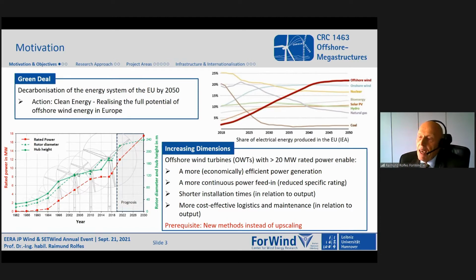All of you know about the increase in dimension of offshore and onshore wind turbines. We very much think that due to this increased demand for offshore wind, these turbines will continue growing, and we are targeting turbines above 20 megawatt. We have four major reasons: a more economically efficient power generation with large turbines, a more continuous feed-in, which I think is very important for the future, due to reduced specific rating, shorter installation times, and more cost-effective logistics and maintenance.